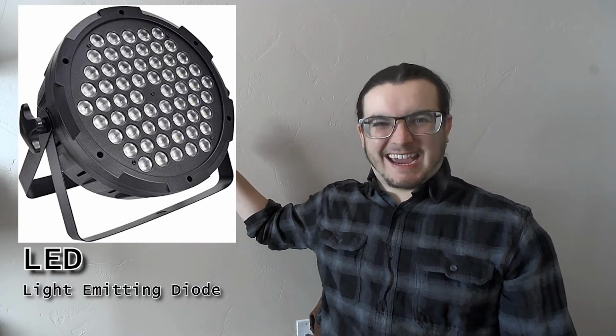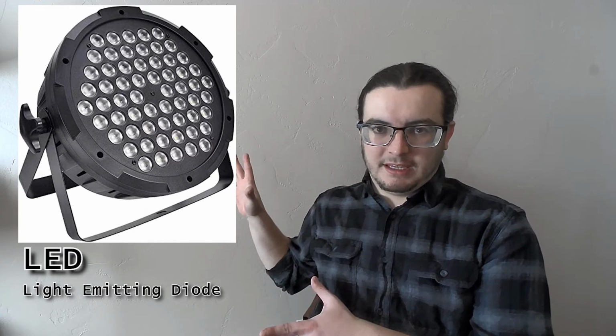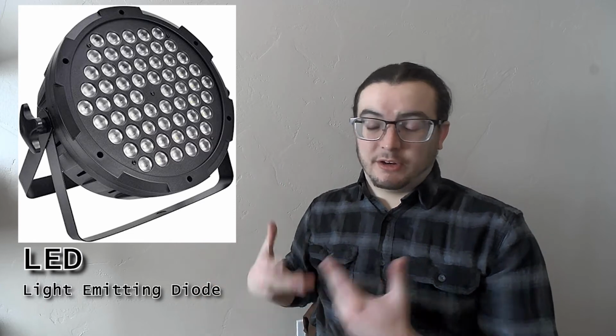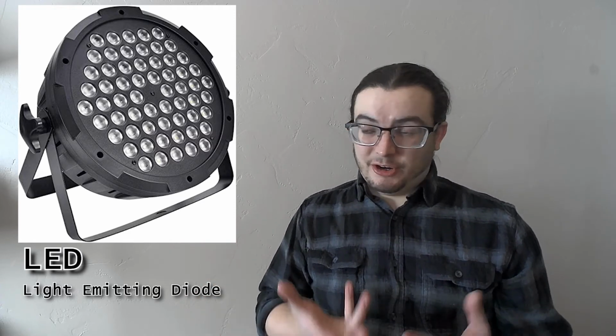LED. LED stands for light emitting diode. That's these little weird things you see inside that kind of look like light bulbs. They're called diodes. I don't exactly know how they work, but here's what they do. So the LED fixtures are a ton lighter than the old incandescent ones. They're a lot lighter, they're easier to work with, you only have to hang them up once, and they're great.